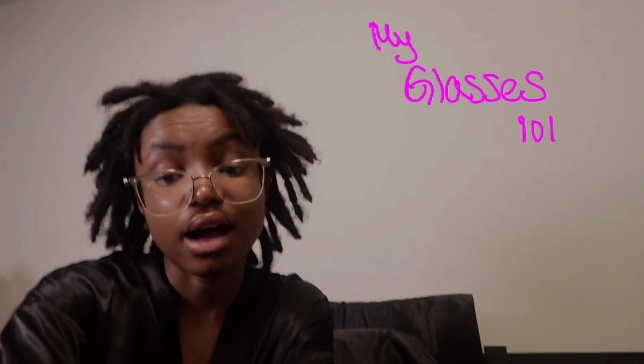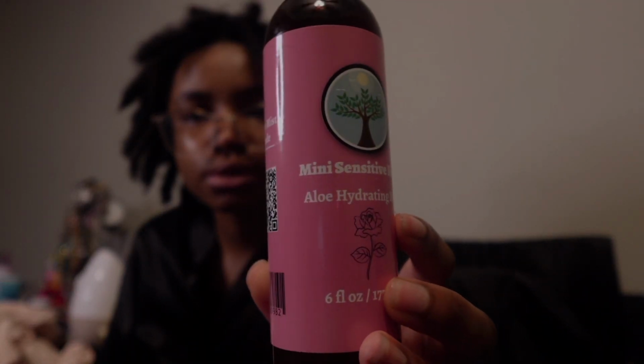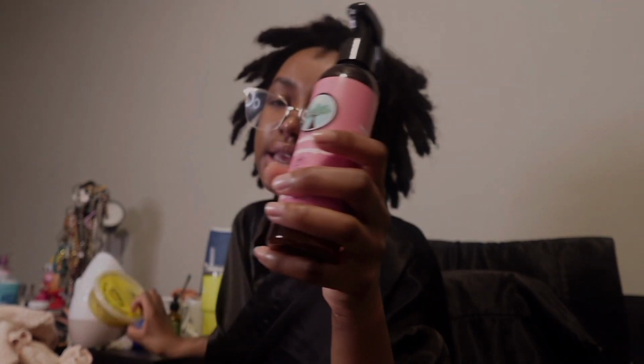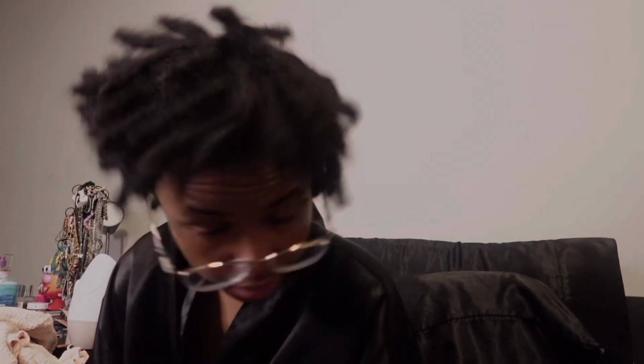So, honestly, I'm about to go in with this sensitive rose spray. And then I'm going to oil my scalp with Miel. And then I got shea butter as my sealant. Dang it. Do I want to do a retwist today? I think I'm going to retwist it. Yeah, I'm going to go ahead and retwist it, and I'm going to do it really, really fast.